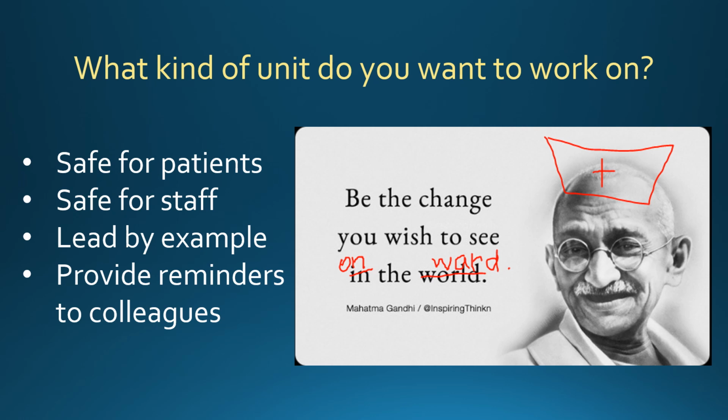A common interpretation of culture is the way things are done around here. It is impacted by individual and group values, attitudes, perceptions, competencies, and patterns of behavior. I think we would all want to work on a ward where patients are isolated when they should be, hand hygiene is performed appropriately, and staff use clean equipment on their patients. Every person's attitudes and behaviors impact ward culture.